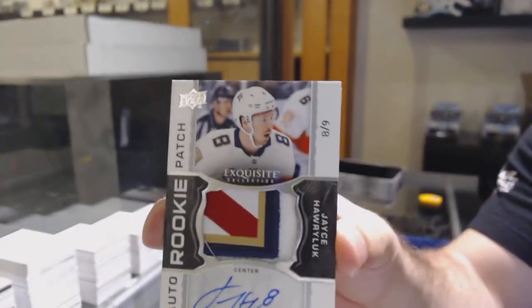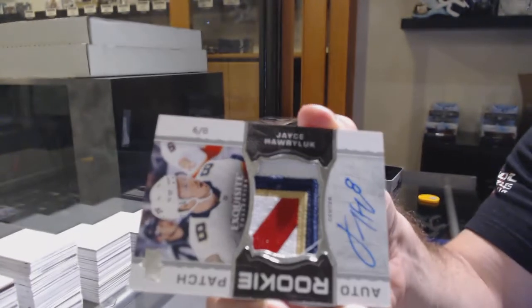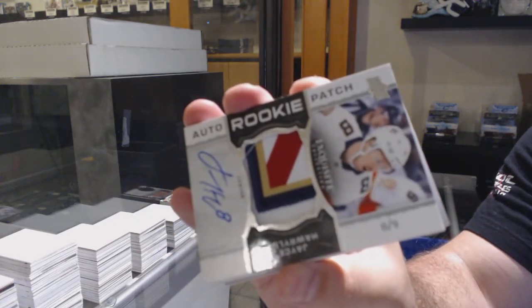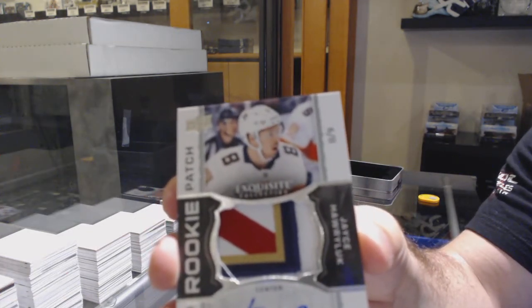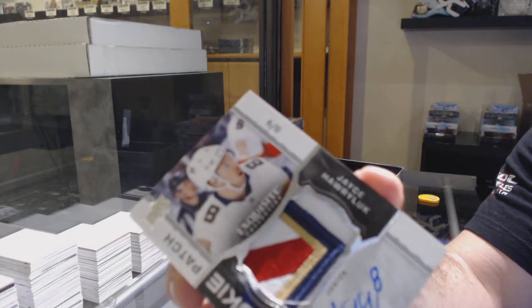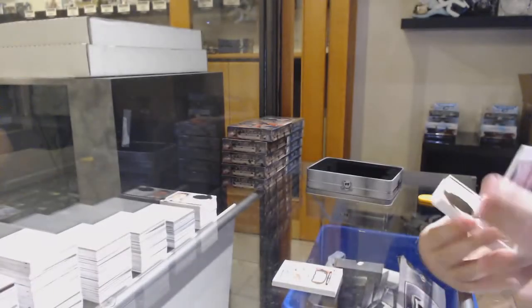For those wondering why I'm confused, because he's clearly number 8. So why is this numbered to 9? So then I thought maybe it's number 6 of 8, but that doesn't make sense. So it's obviously number 8 of 9, I think. I don't know. Maybe it is 6 of 8. I don't know. Either way, badass card.